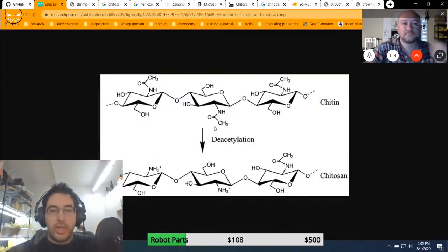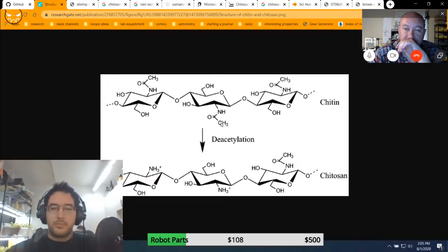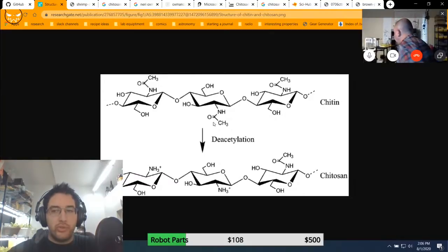The chemical structure is a long chain of sugar molecules, but you'll notice that it has a nitrogen group and an acetyl group on it. To go from chitin to chitosan, basically you're removing some of these acetyl groups. By doing this, you take something which is radically insoluble and make it soluble. This means it's much easier to process and do stuff with, in comparison to chitin, which is basically just solid. You can't really do much with it. But the nice thing is you can go back and forth between deacetylated and reacetylated.